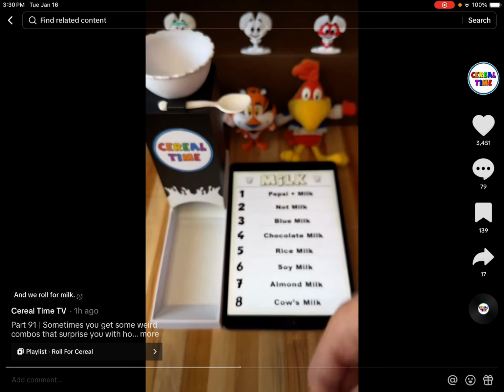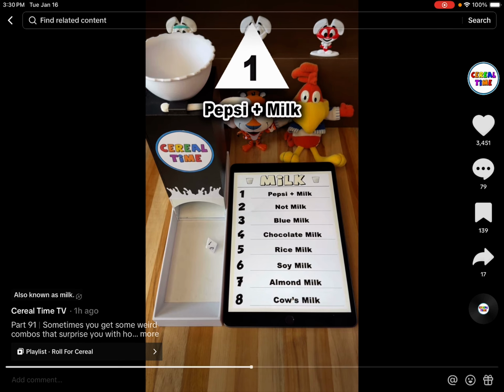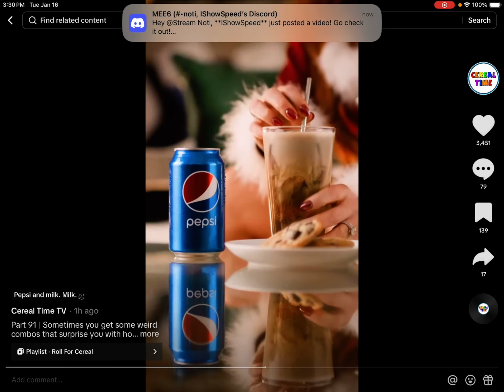Ingredient is now when we roll for milk. One Pepsi plus milk, also known as Pepsi milk, or pilk. Okay, I have the sound effect ready. It's been around for a while, but last year Pepsi did a marketing push for the holidays with Lindsay Lohan. Pepsi and milk.